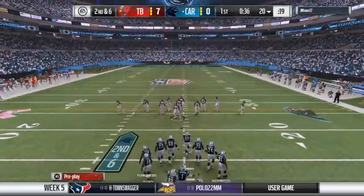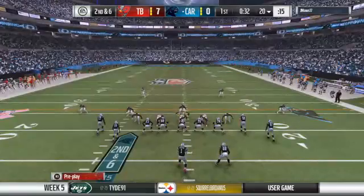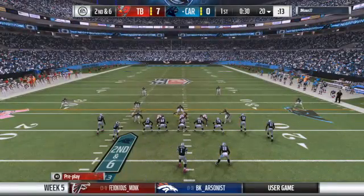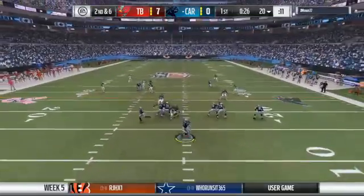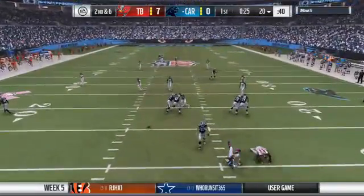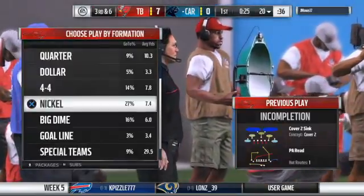He reads defenses so well, doesn't he? He really does, and the best part about that play for him, I don't think that was his primary target. I don't think so either. I think he had the read, figured out where the blitz was coming from, and went to a secondary target for a really nice game. Greg Olsen was the intended target, and that'll make it 3rd down.